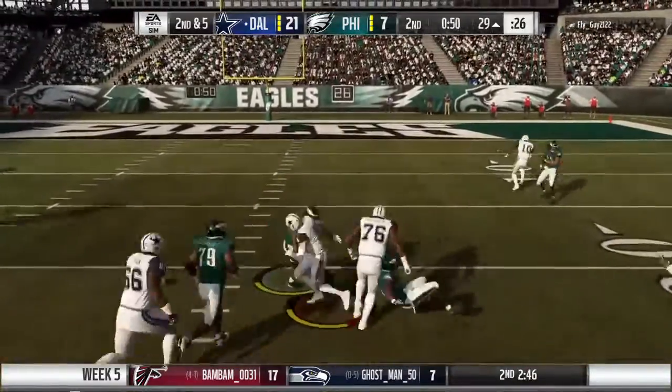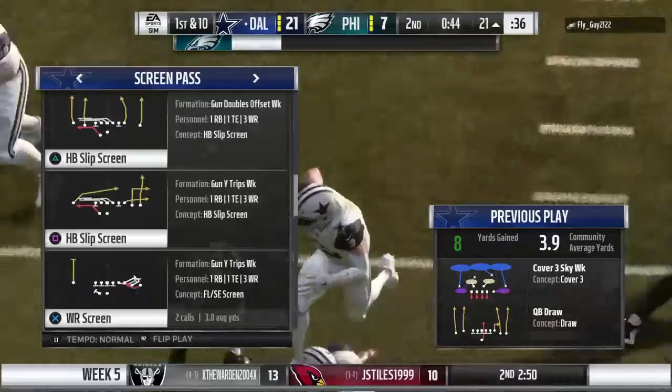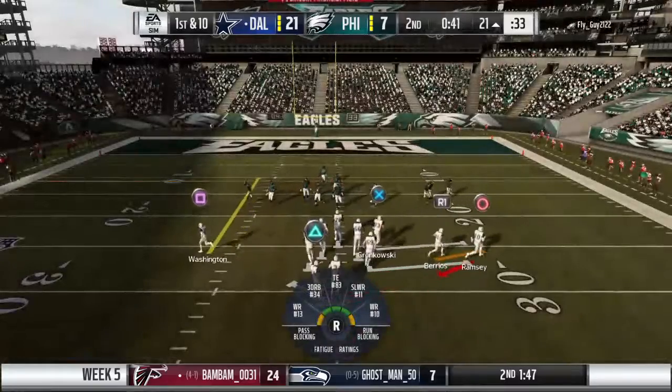Stepping up, he'll try and run. And he'll be brought down at the 21, just shy of the 20 in the red zone. A gain of 8 on the keeper and a first down. And that was a nice, strong run by the guy they call the field general.